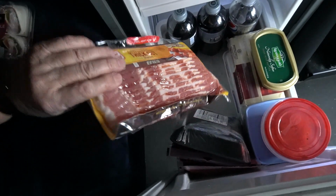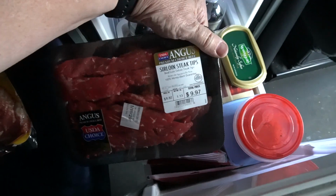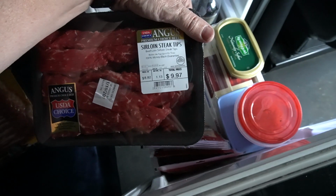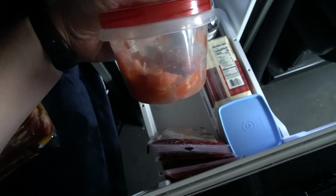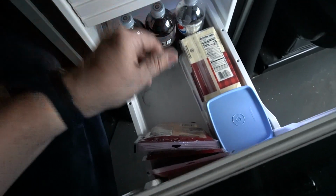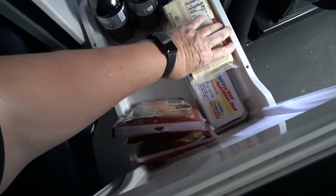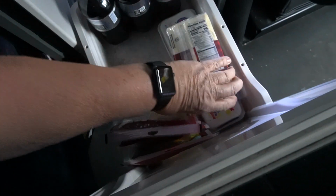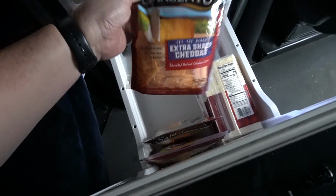Got some bacon for my eggs, and then I got some, these look good, sirloin steak tips that I can put in my frying pan and saute or something with a little Kerrygold butter, which is right here. Kerrygold butter, I like that butter, good butter. And I got some fresh tomato, onion, and all that stuff cut up in there. This is hamburger meat that I cooked at home for tacos. Got a big old hunk of cheese here and Eggland's Best eggs underneath. And some shredded cheese for the tacos.